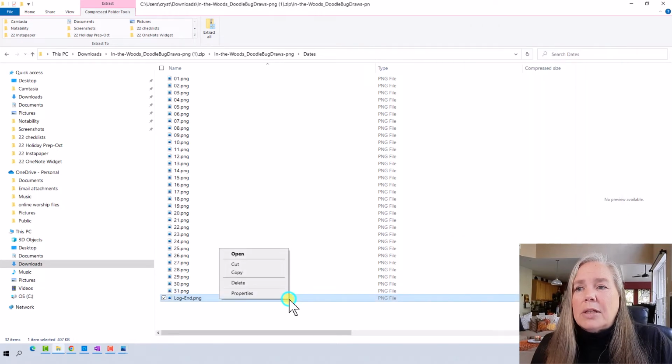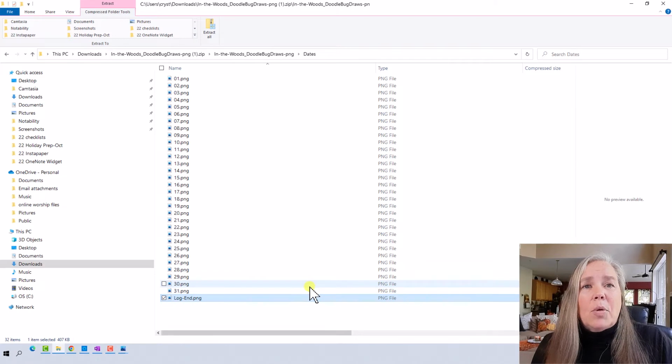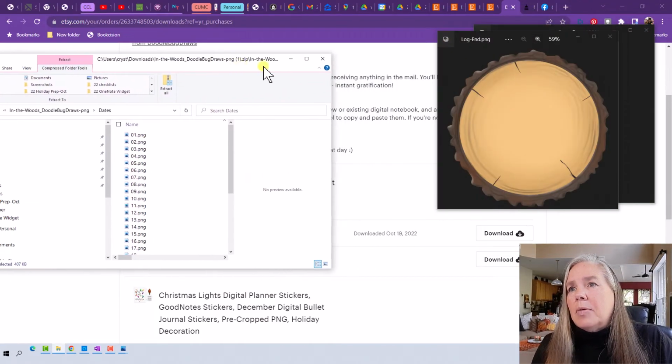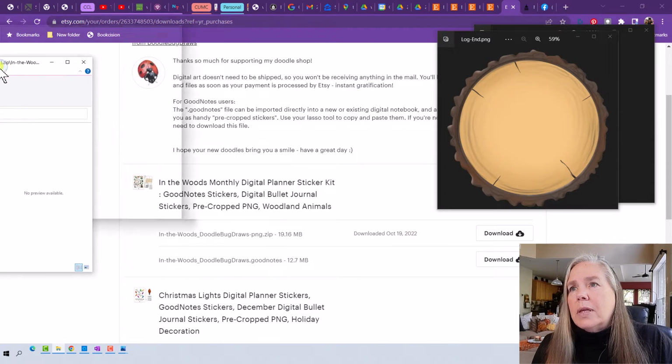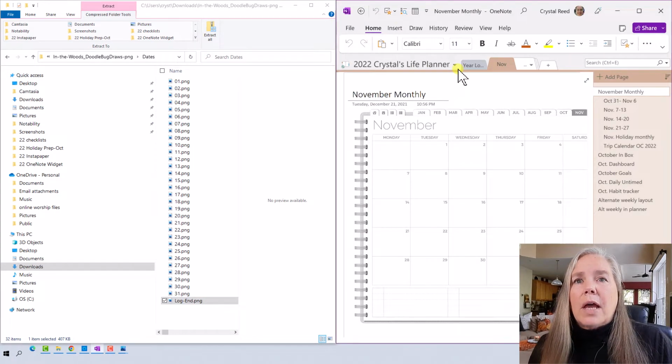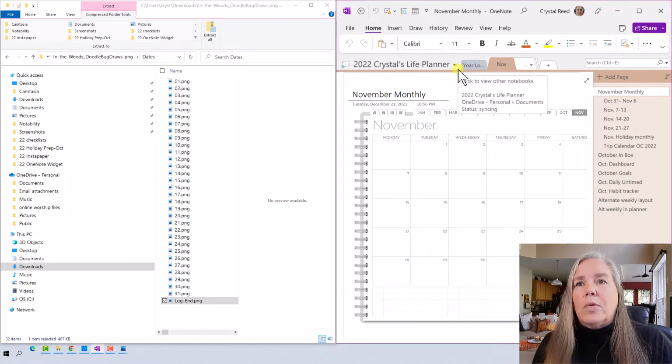So all I'm going to really do here is I'm going to make a copy of that file, and I'm going to take it into OneNote. So I'm going to bring OneNote up and split my screen here. So you see I have this at a split screen. I'm going to throw this over here so it's on that half, and then I'm going to put OneNote on the other side so that I can jump back and forth really quickly.